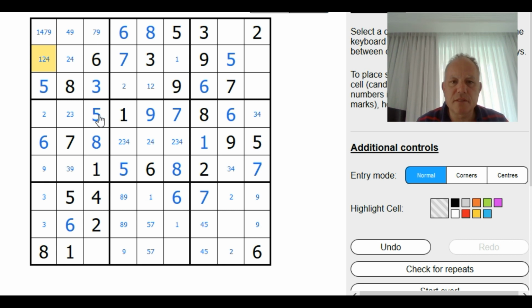Wow, I mean, this hasn't broken it open even yet. 8, 9, that's not a pair because this is still possibly a 9 at the bottom. That 5-7 pair, surely that's a bit more helpful than I'm recognizing so far. 5, 7, 6, 8, 9, 1. But the trouble is 2, 3, and 4 are very unfettered in that box still.